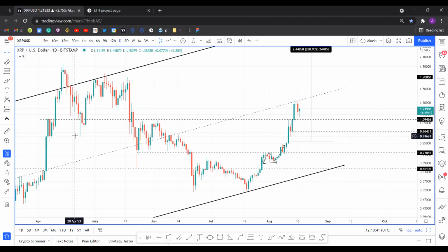XRP has completely weathered the storm. It went through the worst it could have, which is a lawsuit by the Securities and Exchange Commission. Based on how they have been dragging this lawsuit, it does seem that XRP could come out of it with only a slap on the wrist, which could bring the XRP army back in full FOMO mode and push this cryptocurrency further up. Based on the parallel channel pattern that Akash is evaluating, his target for XRP is a retest of the previous all-time highs around $3.30. But we'll have to wait and see what happens with XRP.